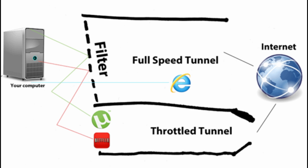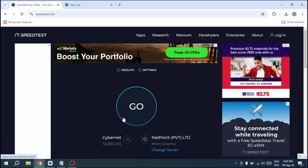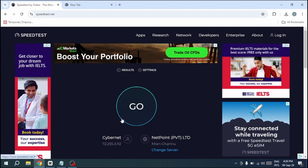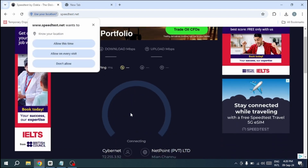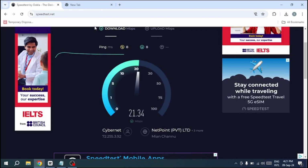So, how can you tell if you're being throttled? There are several effective ways to check your internet speed and assess whether throttling is occurring. You can use a variety of internet health tests and speed test tools available online to gauge your connection's performance. I have used speedtest.net for this video. Pay close attention to the speeds you're getting during different activities. If you notice a significant difference in connectivity between the same application or service on different ISPs, congratulations, you've likely fallen victim to throttling. Now, what should you do if you suspect that you're being throttled?